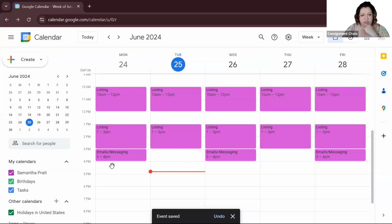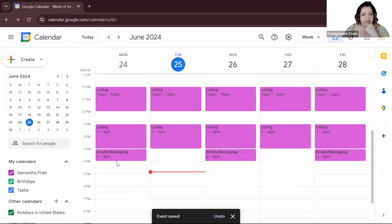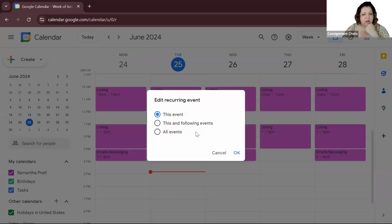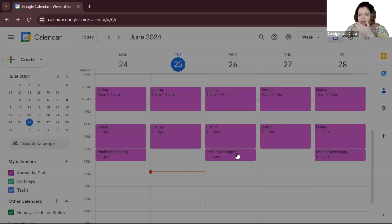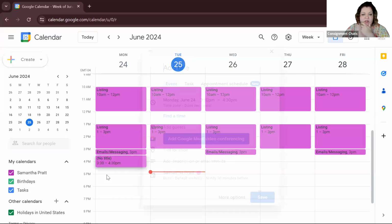I also need to make sure that messaging actually is really only going to take me like a half hour. So I can just drag it and change it. And then it's going to say, do you want to change just this one or this and all the future ones or everyone in here? Well, we just made it, so it's going to be everyone in here or all future. All right, so those are half hour.